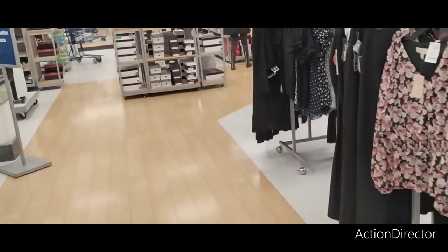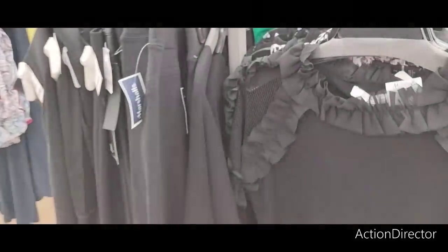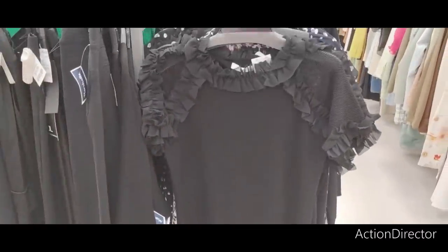There's some other cute stuff I want to show you guys. As a matter of fact, there's a lot of really cute stuff here. Ooh, I like this. See how this is like, if I have to go to church, then I would wear something like this. $24.99. I like that. That is nice.